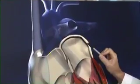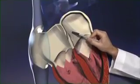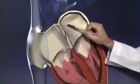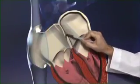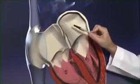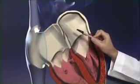As soon as we're born, this PFO closes in most of us. Over the next 1 to 2 years, in 75% of us, this patent foramen ovale, or this tunnel, will close. In 25% of us, this patent foramen ovale will stay open for the rest of our life. So why does that even matter?